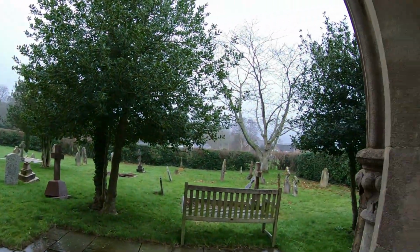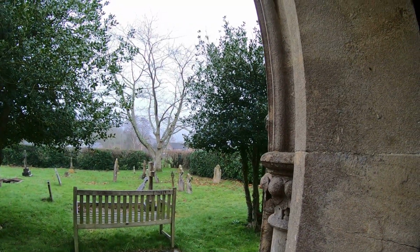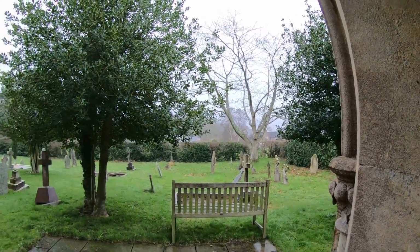Yes, that's right. But let me just show you this. When we went in, it was nice and dry, and now look at this. It is pouring with rain. The hills in the distance, which are the South Downs, have disappeared. And we've got to walk to the car. So that's not going to be good.